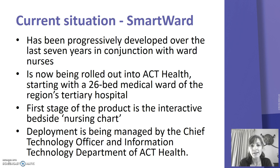It's now being rolled out this month into ACT Health, starting with a 26-bed medical ward of our tertiary hospital. If you're interested in the sizes of our hospitals to compare to your region, look up ACT Health and the Canberra Hospital and you'll be able to find out more information. We're servicing a population here of about 500,000, so it's probably minuscule in comparison to some of the areas in Sri Lanka, I suspect.